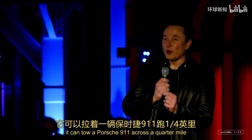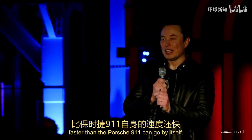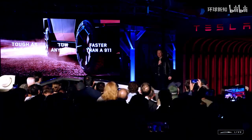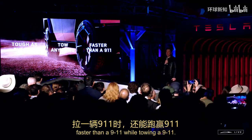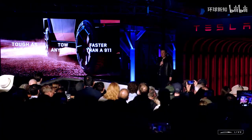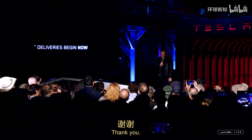It can tow a Porsche 911 across a quarter mile faster than the Porsche 911 can go by itself. I should say, tougher than bullets. Tow pretty much anything. Faster than a 911 while towing a 911. So, deliveries begin now. Thank you.